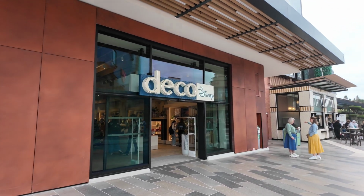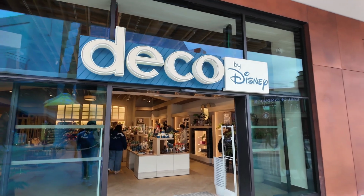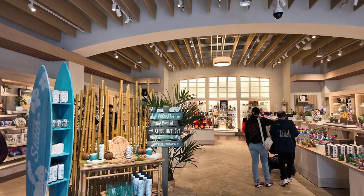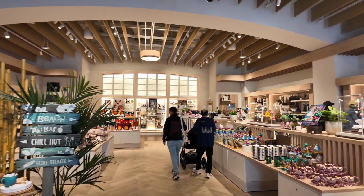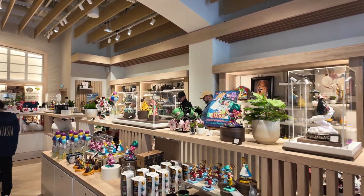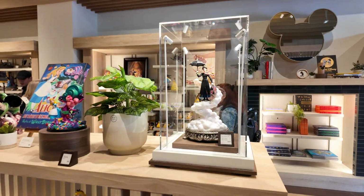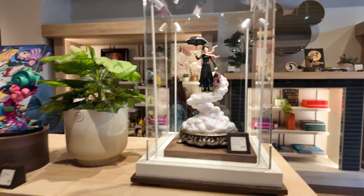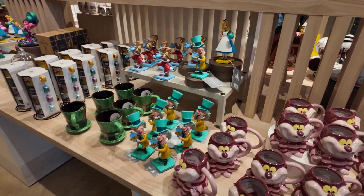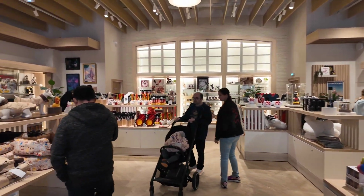Well, after all that Lego fun, I think we'll have a quick look in Deco by Disney next. See what's going on in there. Oh wow, this is a really lovely modern shop. So this is a bit more homeware. You've got pieces of, I guess, art, like statues. So like this Mary Poppins statue for 229. It is figurines, models. And I can see some homeware, kitchen stuff.